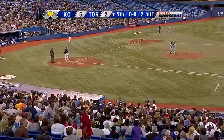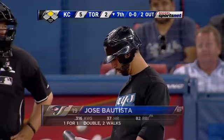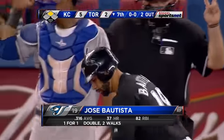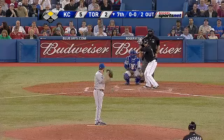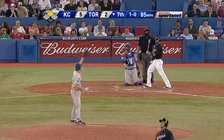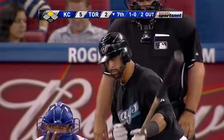Jose Bautista had the big shot to get the Blue Jays going last night. He got the first hit off Luke Hochevar. Came with a man aboard in the 4th. A 2-run home run, number 37. These are the best kind of situations here. Power pitcher, power batter late in a ball game.